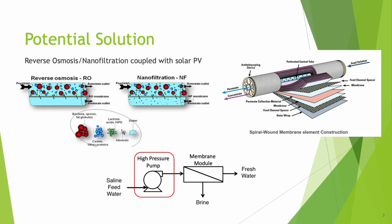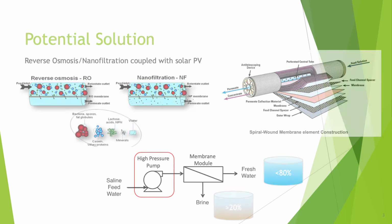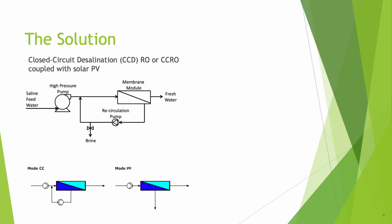And typical pilot scale or field testing systems only recover about 20 to 80% of fresh water depending on the size and number of membranes, leaving behind a large volume of brine, which brings up the question of how are we going to treat and dispose of this concentrated volume? But as mentioned in the title, we are going to be operating RO-NF in CCD mode, or closed circuit desalination. It is a new approach to operating, and therefore we are not familiar with any previous CCD-RO cases tested under renewable energy, let alone solar PV.